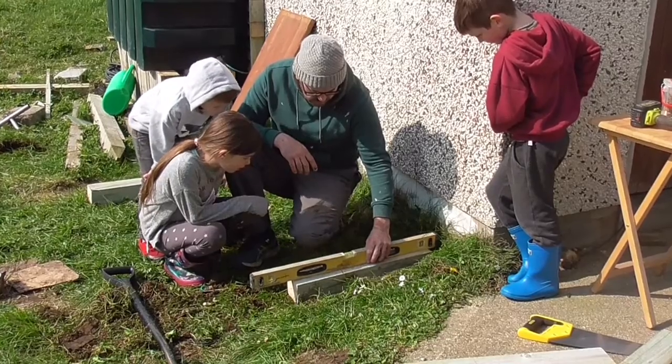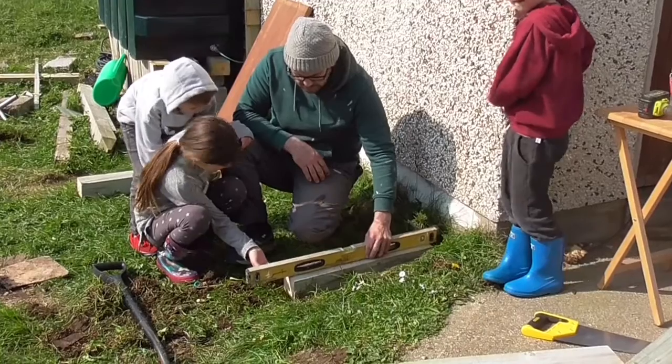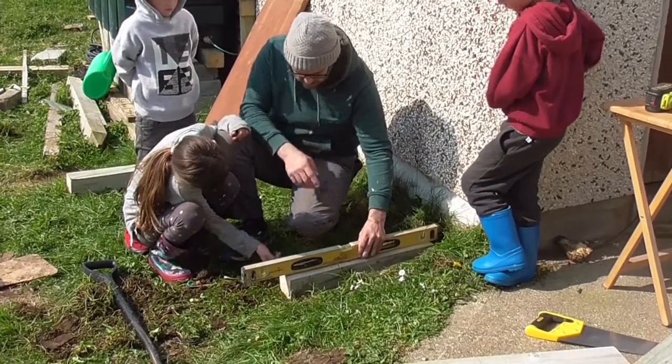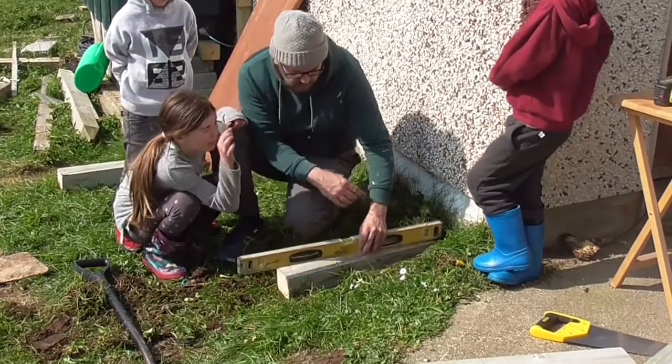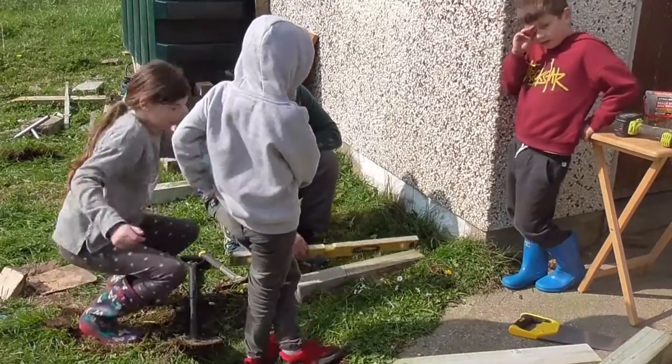So which way is the wood going to go? If I'm raising this end up, that means this end's got to go lower, down. And it's got to go down about the thickness of my finger. Okay? Perfect. It's a perfect deal.